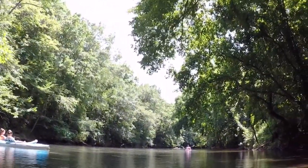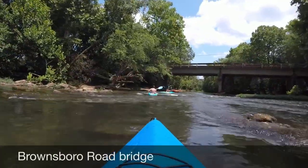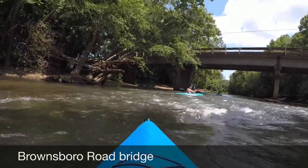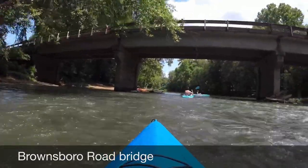Flint River starts way up in Tennessee near Flintsville and isn't deep enough or wide enough to canoe and kayak into the northern parts of Alabama. The Flint River winds its way around and eventually dumps into the Tennessee River.